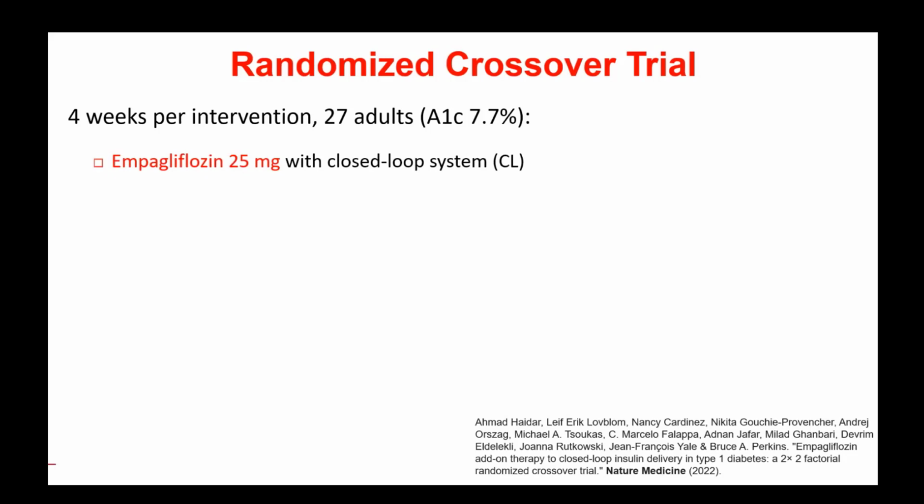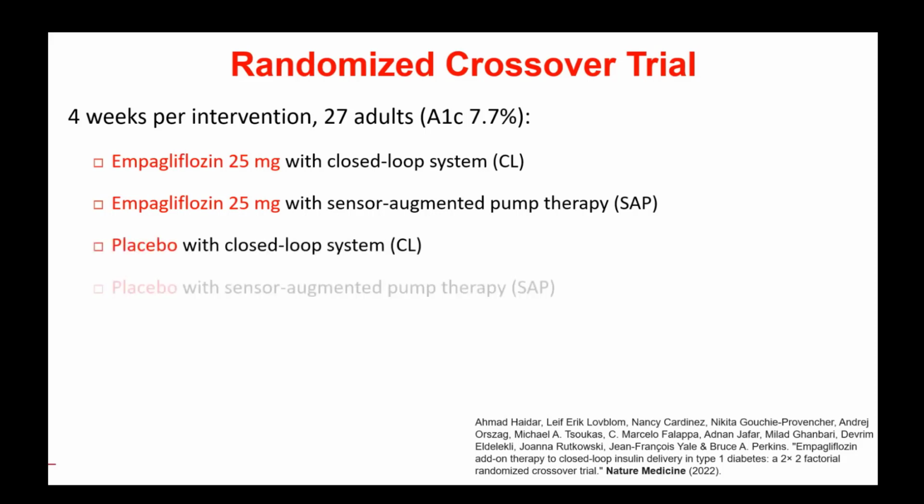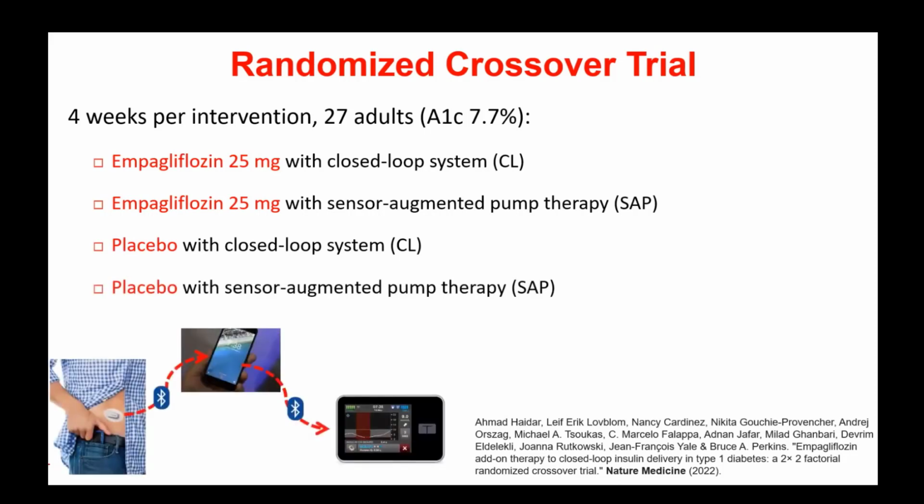We compared 25 milligram EMPA with the closed loop system, 25 milligram EMPA with sensor augmented pump therapy, which means people are using an insulin pump and a glucose sensor, but the insulin pump delivery is not automated. So they have to decide how much insulin to take. And placebo with closed loop system, and also placebo with sensor augmented pump therapy.